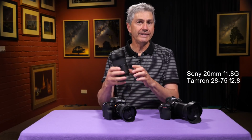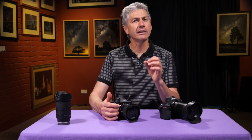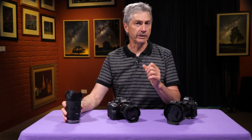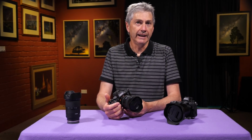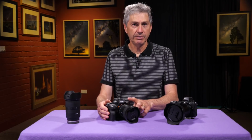Now, I've heard nothing but good reports about this lens, and having used it for a while now, that's a fantastic lens. And these Tamron E-mount lenses for the Sonys are fantastic. I totally recommend them. They make quite a few different ones. They're really good lenses for both stills and video. The other thing is, these lenses are very competitively priced, and even this Sony 20mm lens is fantastic compared to, say, the 24mm G Master lens, which is, well, it's probably twice the price of this. It's an awesome lens, don't get me wrong, but this is not far behind it, let me tell you.